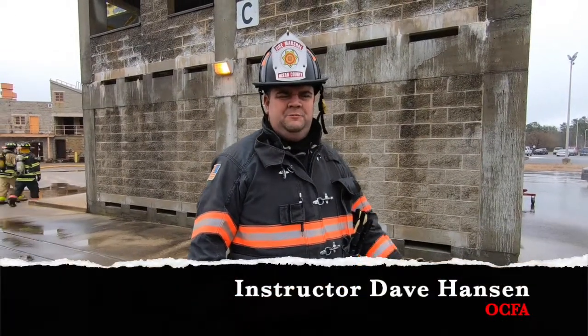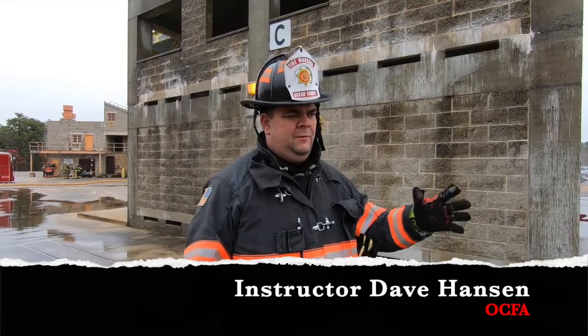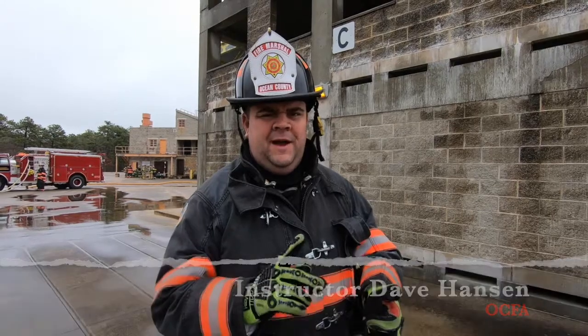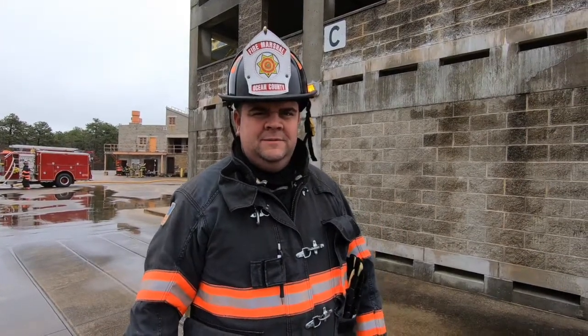Today's our first practical day. This is our first group. They're demonstrating the proper use of the combination nozzle, straight stream, a partial fog, and a full fog, and some simple hose advancements.